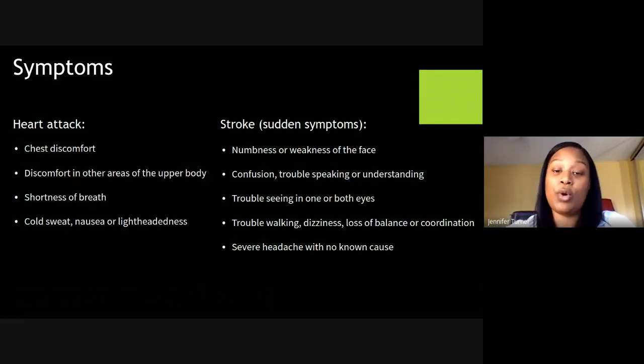And with stroke, it's more of a sudden symptom, like numbness or weakness of the face, confusion, trouble speaking. You may have trouble seeing out of one or both of your eyes. You may become dizzy, have trouble walking or keeping your balance, and have a severe headache with no known cause.